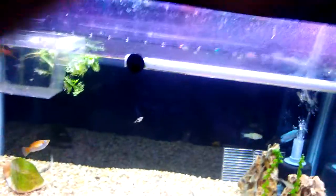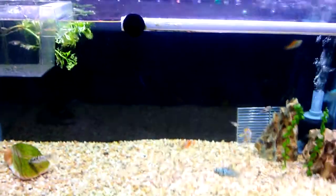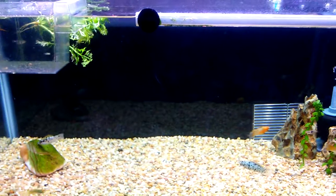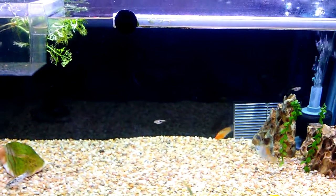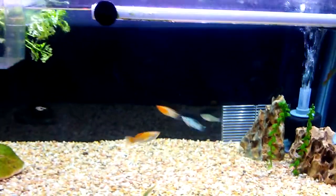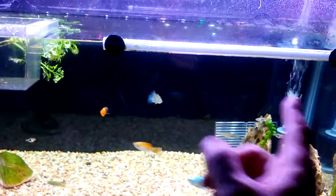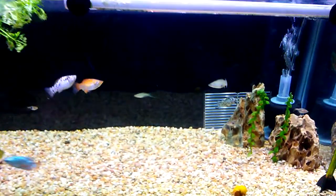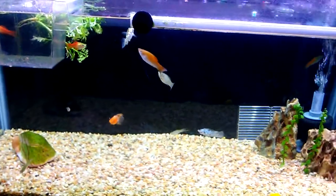And then I was thinking I might get some zebra danios. I just recently watched another video from somebody who got some new fish. Got a neon dwarf gourami, some platies, and some zebra danios. And then I was just thinking, I wouldn't mind having some zebra danios, because it's cool to watch them whip around at the top. Good for a community tank like this.